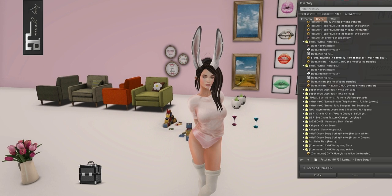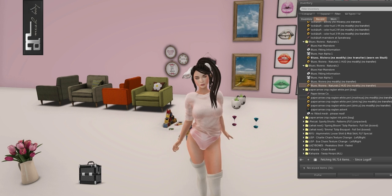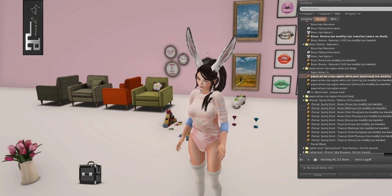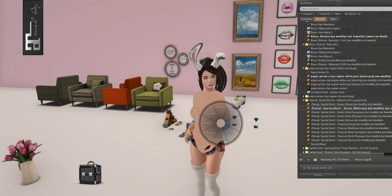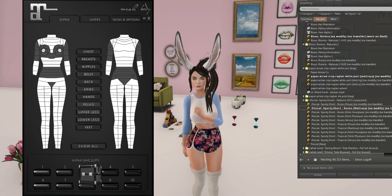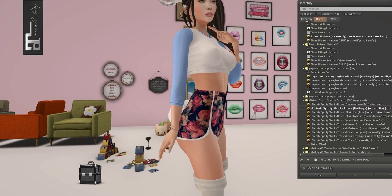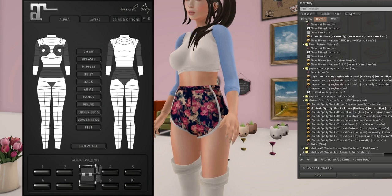From Paper Arrow, we have a crop. This is the raglan white. Because it is just a crop, though, I'm also going to put on the Pixicat sporty shorts in roses. Oops. So let's take this off. There we go. Perfect. I do feel like I have to alpha up just a bit on the chest because it did show a bit of extra. I'll do the arms as well.